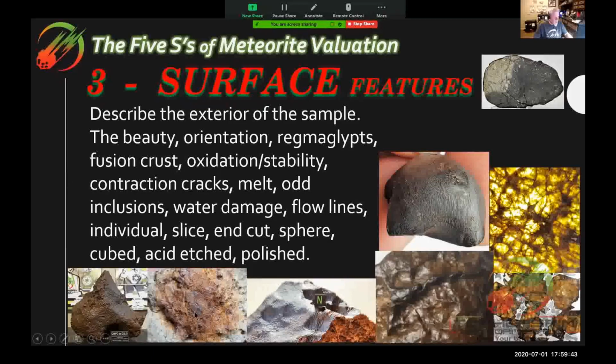Here's a nice one. We talk about water damage or oxidation stability. How stable is the meteorite? You know, when we go to buy a meteorite, we want it to last for a while. So we don't want to buy or own something that's going to be constantly rusting or constantly needing to be attended to, and something that fits your environment.